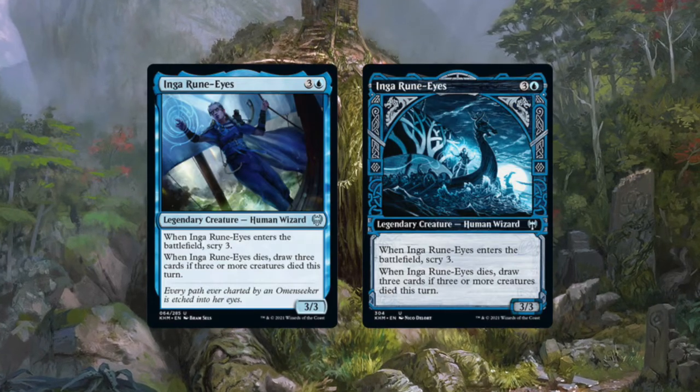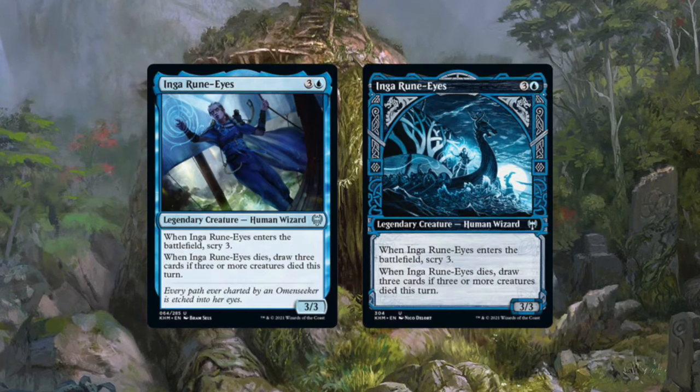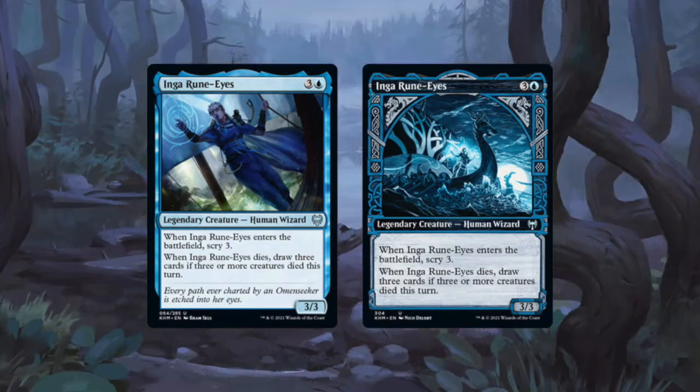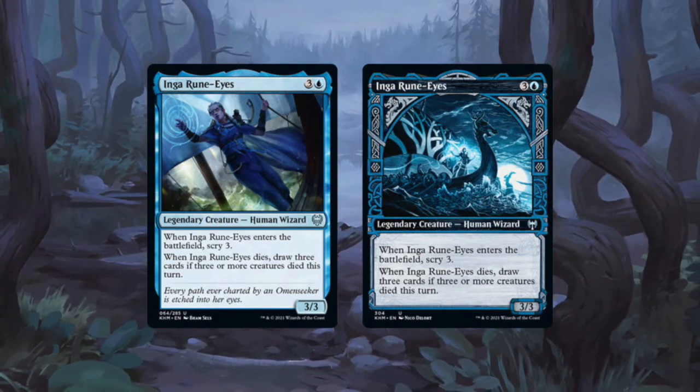Inga, Rune Eyes, 3 and a blue, legendary creature, human wizard. When Inga enters the battlefield, scry 3. When Inga dies, draw 3 cards if 3 or more creatures died this turn.